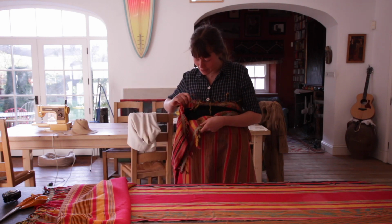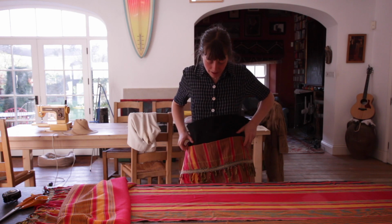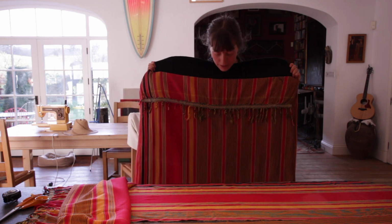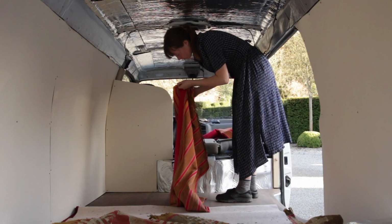They're going to hang down like that, but a little bit higher. I'm going to hide this black stuff in there as well. But basically, yeah, they look really smart. I think they're going to look really great in the van.